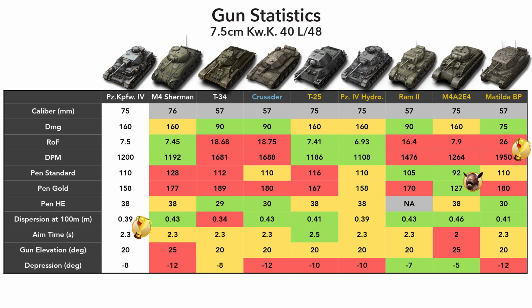And that similarity carries over to the damage, 160 for the 75mm guns and about 90 for the 57s, although the Black Prince has less there per shot, 75. Rate of fire there of 7.5 rounds per minute for the PZ4's 75mm cannon is good amongst the other 75mm. Obviously it's beaten by the 57s, they are the rapid firing guns, and the Black Prince's stands out there, 26 rounds per minute for a DPM of 1950 is very good.